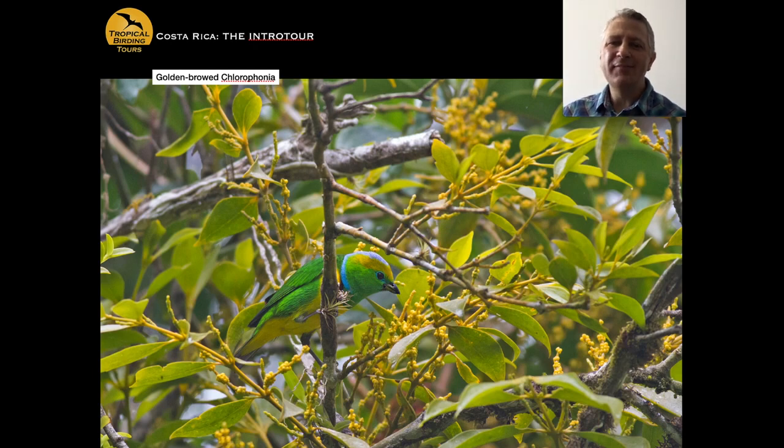So the plan for day 9 is that we're there the whole day in the Monteverde area. After birding at the hotel, we go to one of the small reserves around town. We usually do either Monteverde Ecological Sanctuary or another reserve called Curicancha, where this bird was taken, the golden-browed chlorophonia, which likes to hang out in clumps of mistletoe with elegant euphonia.